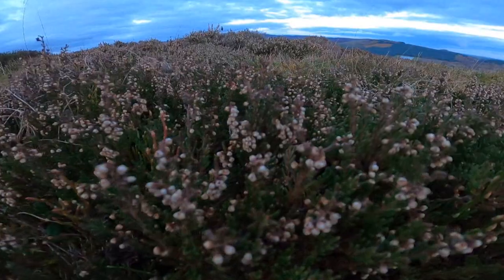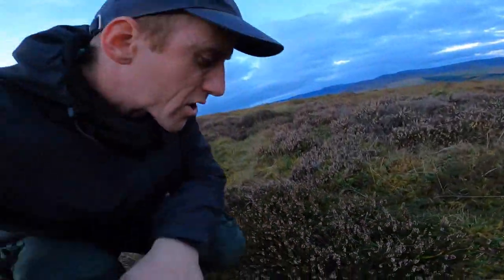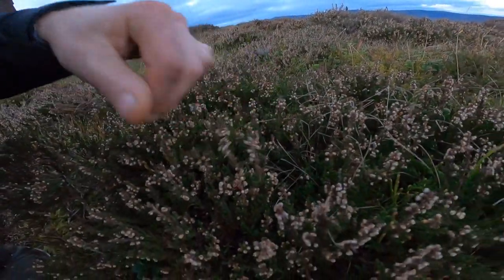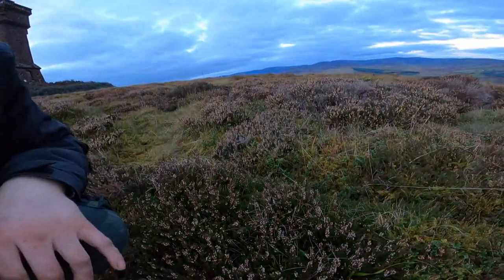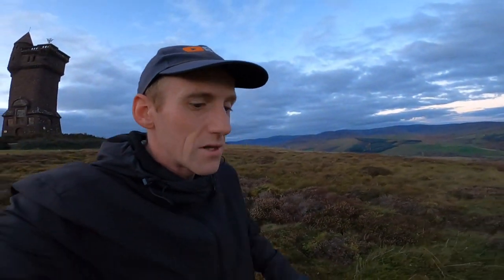Check that out, folks. That's the Scottish heather that you get on the hill here. After it's flowered with the purple colour, this is what happens. It goes this white, kind of dry way for the winter period. It kind of looks like that. Pretty soon this will be covered with a layer of frost and snow most days.